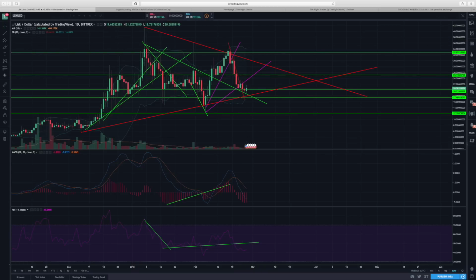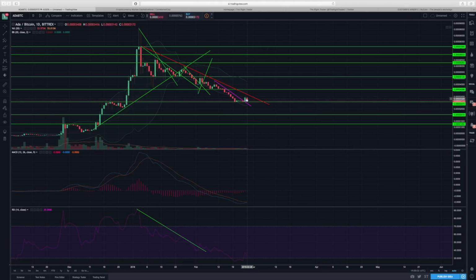So let's go ahead and take a look at Cardano and see what Cardano has been up to. It looks like Cardano got a pretty strong pullback, flattening out a bit on the RSI and histogram, and pulling back a little bit on the RSI. We're still okay as long as we hold above 3,000 Satoshis. We definitely don't want to drop below that, though. And I think over the next couple of days we should consolidate a bit, and then hopefully we can break out of the red downtrend line, which will be a bullish signal there.